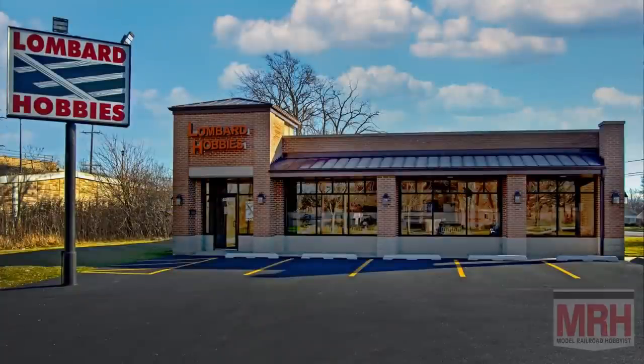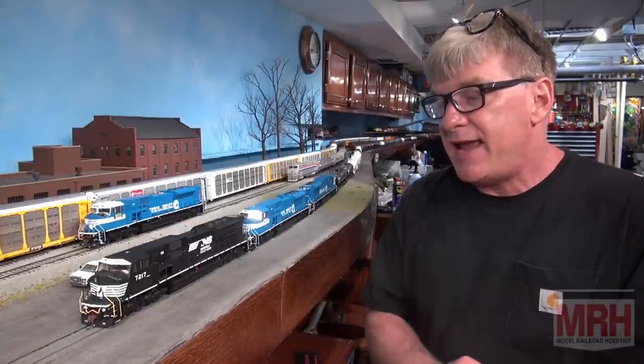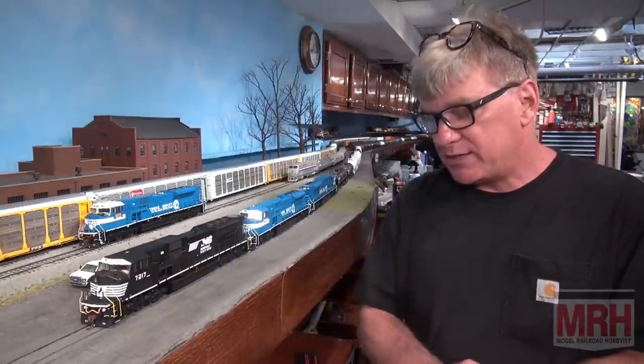Also this month, I'd like to thank Lombard Hobbies very much. I actually placed an order with them for these beautiful SD80 Max, which I actually photographed from Athearn sometime back and had to send them back to Athearn. And I kind of miss these models. So I called up Andrew at Lombard Hobbies in Lombard, Illinois, and I placed a phone order with him, and they had exactly what I wanted in stock.